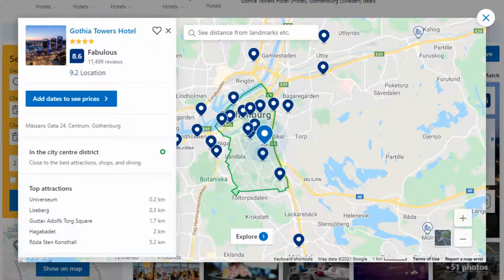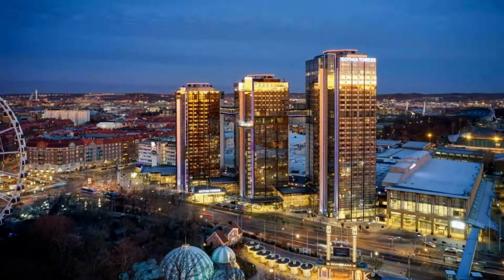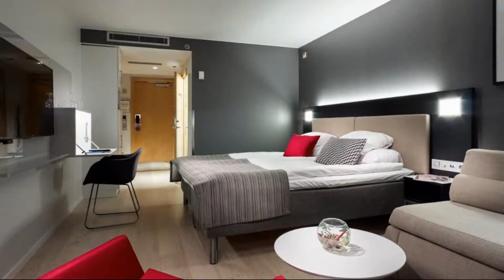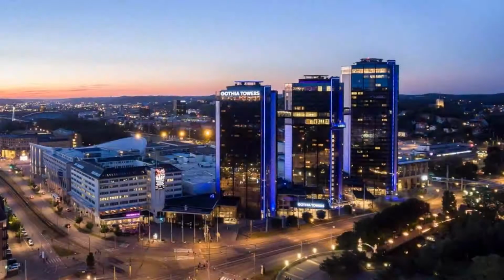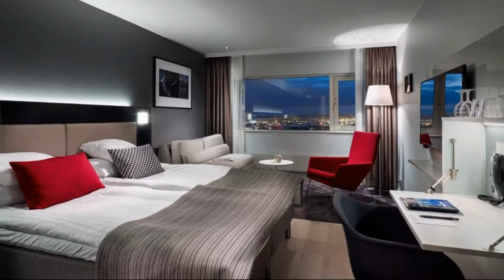Number 10. This is a 4-star hotel. The location of this hotel is good and the guests love walking around the neighborhood. Check-in time is 3 p.m. and check-out time is 11 a.m. Guests are required to show a photo ID and credit card at check-in. Pets are not allowed in this hotel.